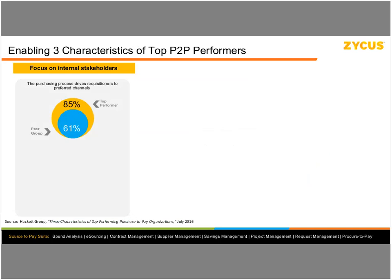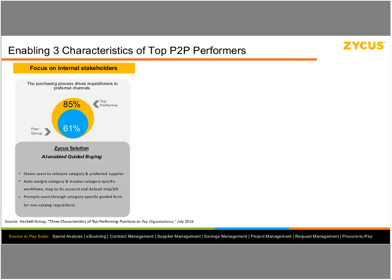maverick purchases. And one way that Zycus is focused to accomplish that is by introducing this notion of guided buying using artificial intelligence. So make it easier for users to do the right thing by guiding them to the relevant category and preferred suppliers, making the process of the search easy for them, but also completing the transaction equally easy. So by using artificial intelligence, you can automatically complete for the end user all the information at checkout.